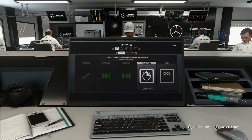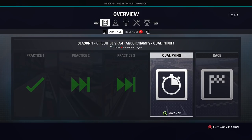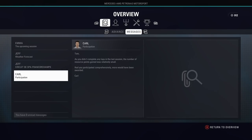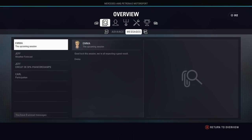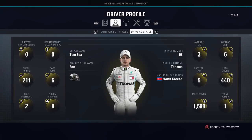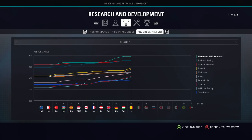Today we are back with my F1 2018 career mode. We are here for the Belgian Grand Prix, and things are looking good in the championship so far. We're hoping to continue our good run of form from earlier, actually, because overall, in terms of the form over the past few races, we haven't actually been doing that well. However, in the championship, we are still doing good in that sense.